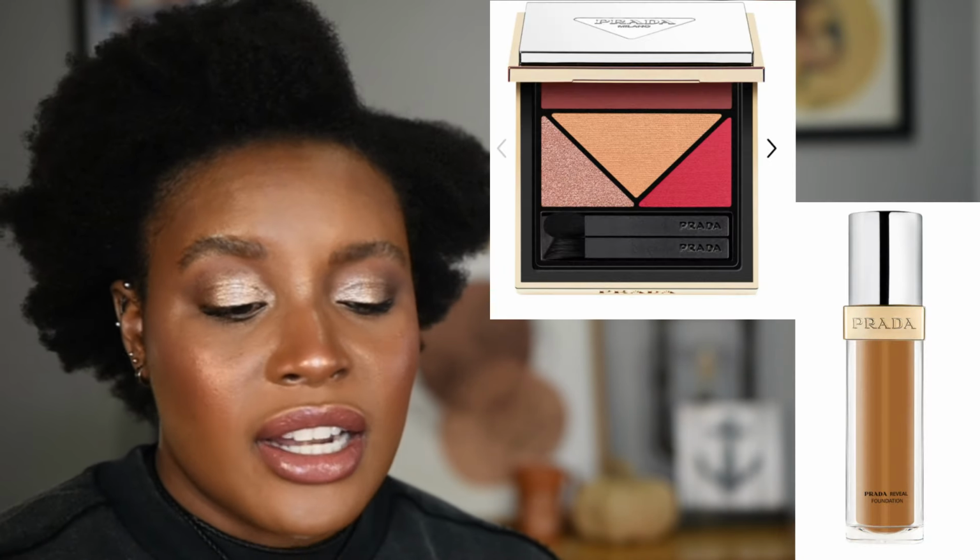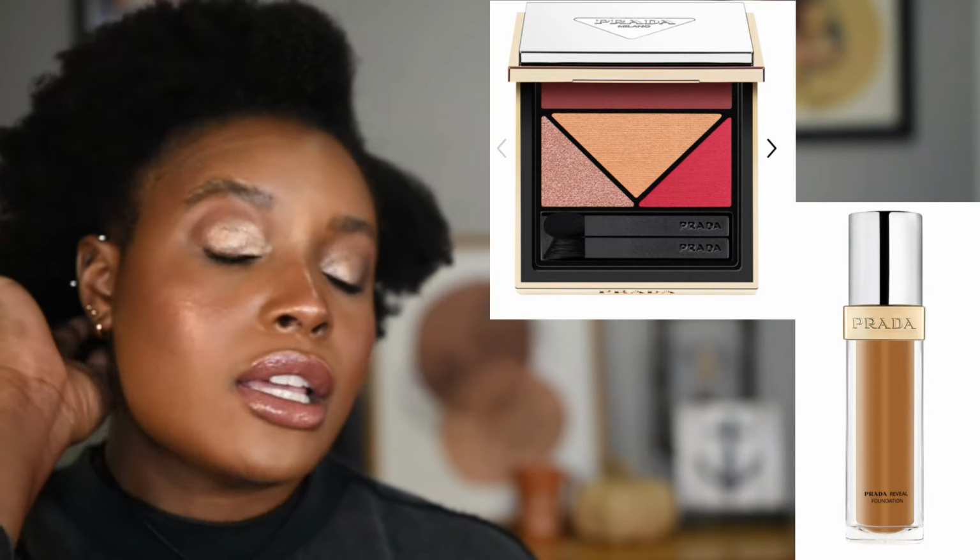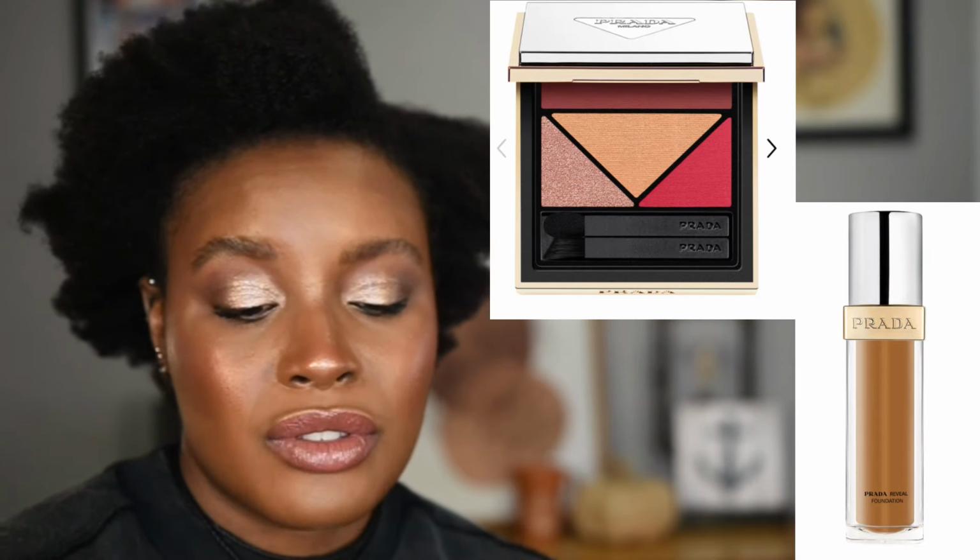I have two really expensive products from Prada. Honestly, I was just so intrigued. I heard great things about the eyeshadow palette, so I do have that in the cart in my loves list. The likelihood that I'm going to buy that is very, very low.